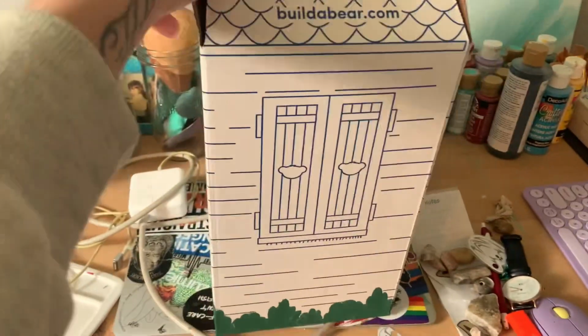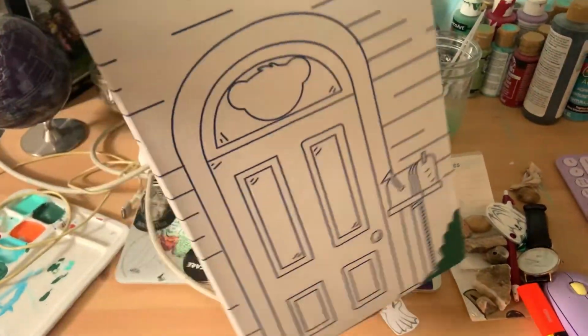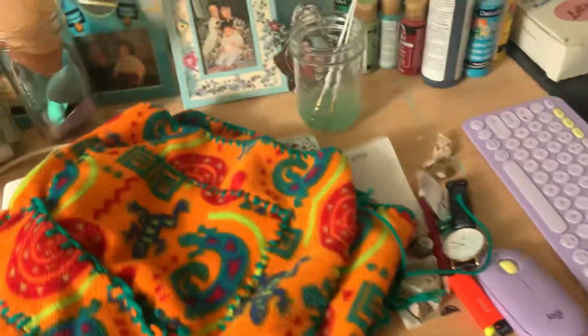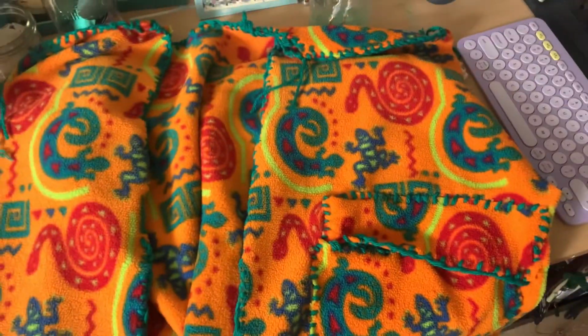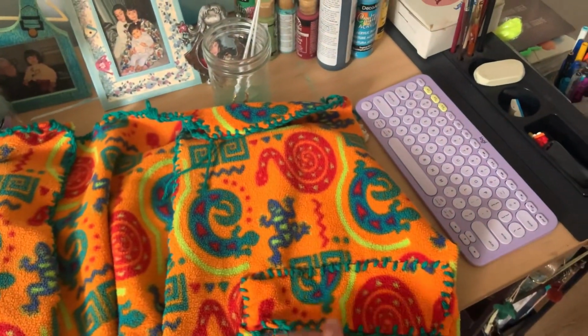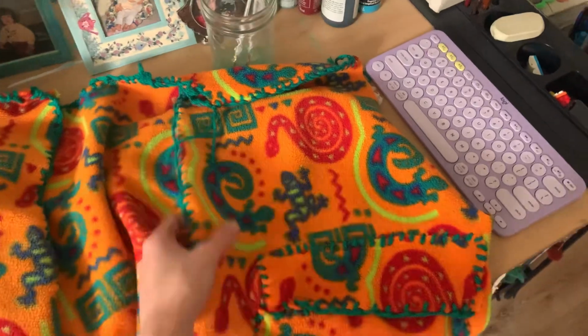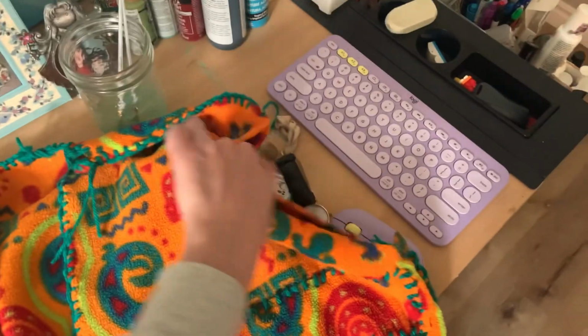Oh yes, we went to Build-A-Bear, and this has been a project I've been wanting to do, slash started, poorly painting the Build-A-Bear box. And then this is the sweater coat that I'm working on, from a blanket from Value Village, and I'm working on a full video for that, which will be coming at some point. So it's in a vest form right now. I changed the pattern a bit, so I'm going to try and put pockets down here. And then I have to sew the sleeves on.